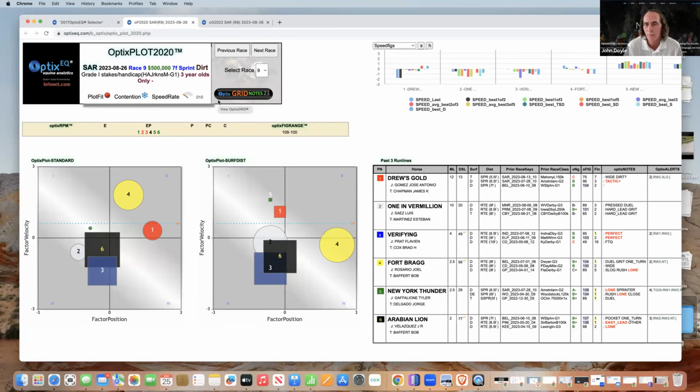Don't you think? I mean, that morning line's too short. Yeah, he'll be the longest shot in here without question. Yeah, it's going to be 20, 25 to 1. Because the one will be shorter, I think. Yes, one will be shorter. The others are going to get their money, right? Yeah. I don't like the favorite at all.